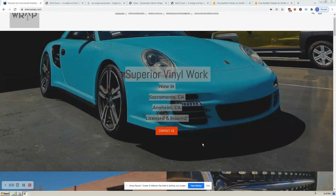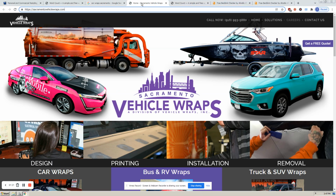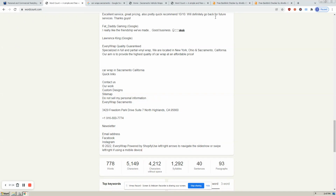I had to do a word count, and you guys are at 778 words. So we would definitely want to add in some more content on here. We also want to make sure that the content is quality educational content. Google's going to send out their bots, crawl through your site, and determine whether or not the content on there will help Google's users.